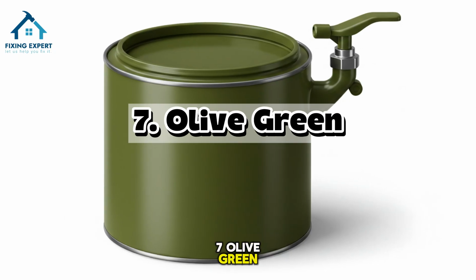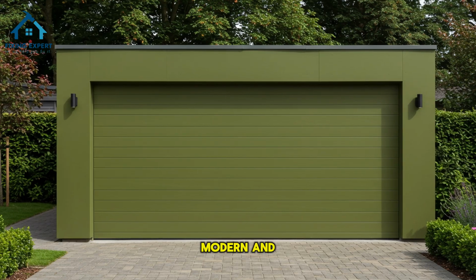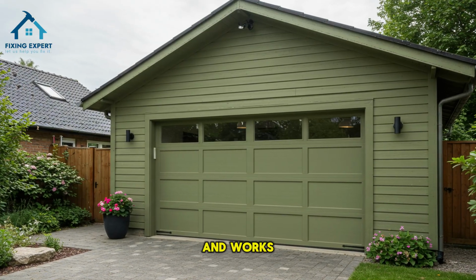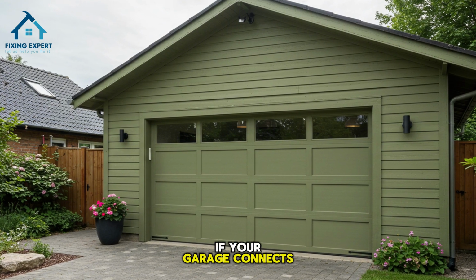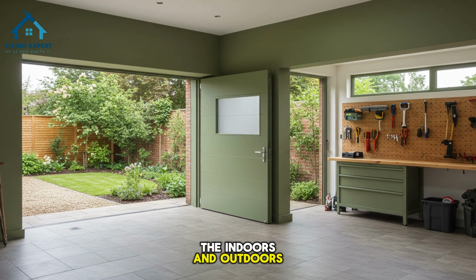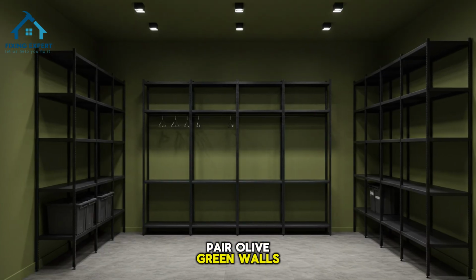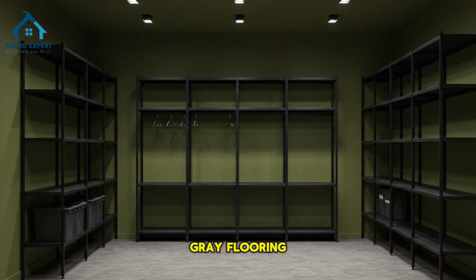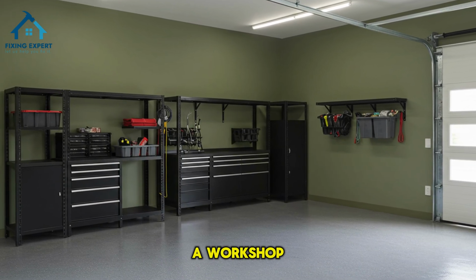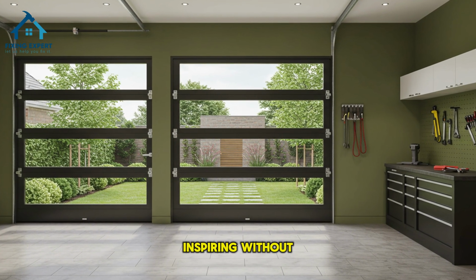7. Olive green. Olive green is earthy, modern, and unexpectedly stylish for garages. It brings a sense of calm and works especially well if your garage connects to outdoor areas. The natural tone ties the indoors and outdoors together. Pair olive green walls with black shelving and matte gray flooring for a balanced look. This shade is perfect if you want a garage to double as a workshop or a creative space. It feels grounded and inspiring without being distracting.